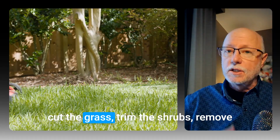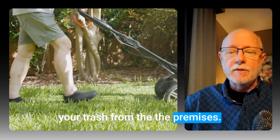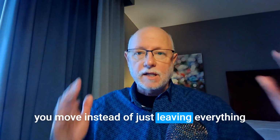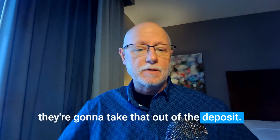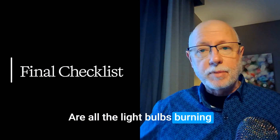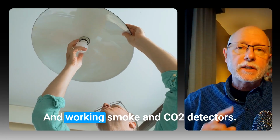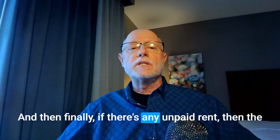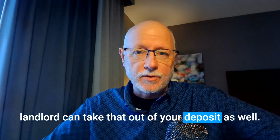Cut the grass, trim the shrubs, remove your trash from the premises. So you may have to do a special trip before you move instead of just leaving everything there for the landlord to handle, because then they're going to take that out of the deposit. Are all the light bulbs burning when you walk out the door? Make sure you got new light bulbs in there and working smoke and CO2 detectors. And then finally, if there's any unpaid rent, then the landlord can take that out of your deposit as well.